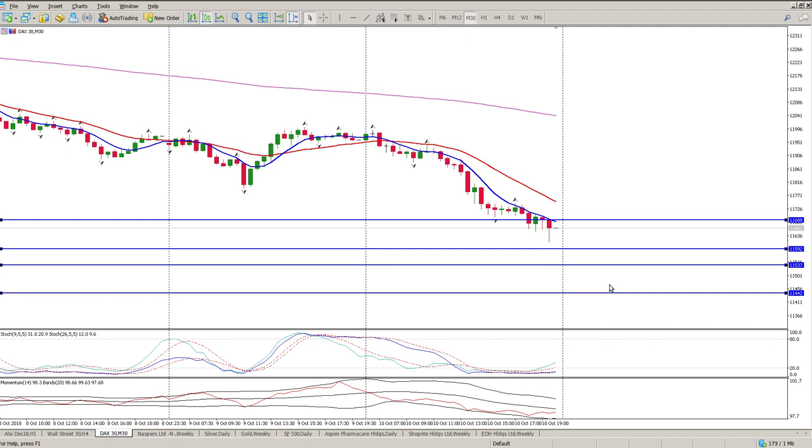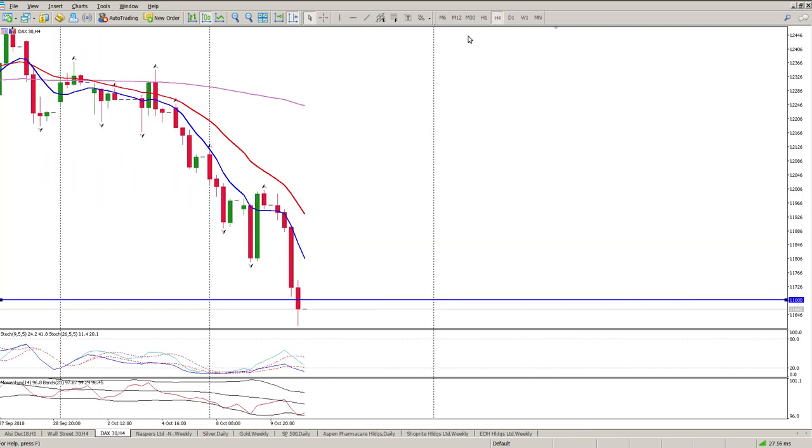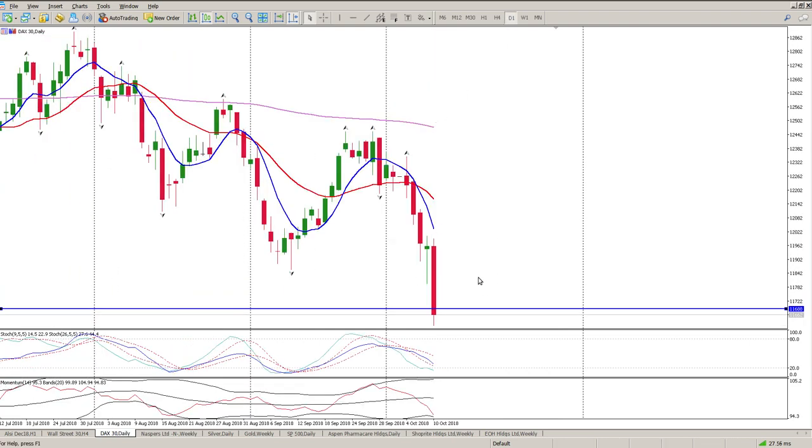So the bears should start taking some profit, and you may see some value buyers starting to nibble and step in. But in my experience, when you have big sell-offs like this on the higher time frames, you need to wait for a higher time frame setup. And you can see we had a great pin bar, but basically break below and we continued to the downside.